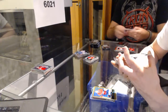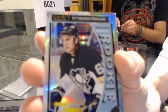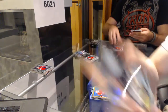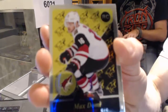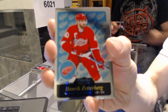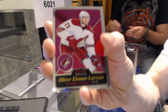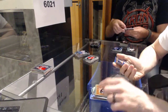We've got a marquee rookie white ice parallel, numbered to 199 for the Pittsburgh Penguins, Sergei Plotnikov. Marquee rookie for the Oilers, Connor McDavid. Retro rookie for the Arizona Coyotes, Max Domi. Retro rookie for the Flyers, Nick Cousins. Retro for the Red Wings, Henrik Zetterberg. Retro for the Coyotes, Oliver Ekman-Larsson. Retro for the Bruins, Bobby Orr.